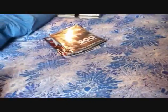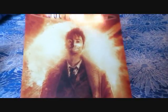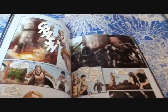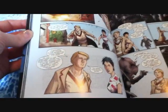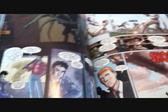And picked up another graphic novel, I hope I said that right. And I picked up The Forgotten. I don't really like the cover. I like the other cover where it's him and the first Doctor, but this deals with all the Doctors, and that's why I got it. Because it looks really good. And the artwork, like right there, there's 5 and Tegan, it looks like. So, there we go. That's The Forgotten.